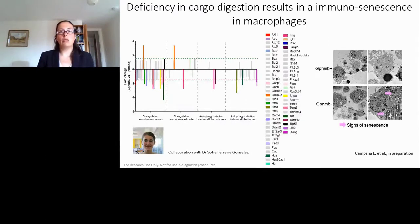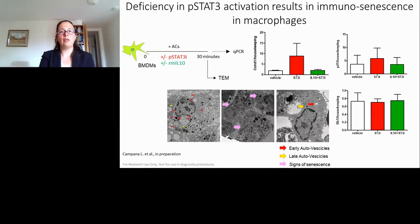We then started to get our minds around the concept of immuno-senescence, and we discovered that in the literature, macrophage immuno-senescence is described as a condition that appears with aging, in which macrophages show an increased pro-inflammatory profile and decreased phagocytic capacity. So we became convinced that perhaps what happens in conditions of cargo overload is that the macrophage undergoes premature aging, encountering immunosenescence. Now, if this was, again, a phospho-STAT3 dependent pathway, we should observe a similar upregulation of senescence-related genes in wild-type bone marrow-derived macrophages treated with a pharmacological inhibitor of phospho-STAT3.